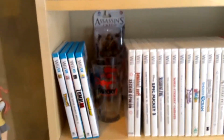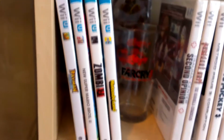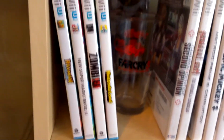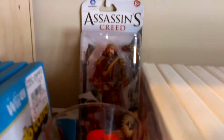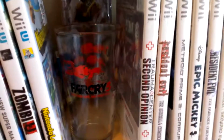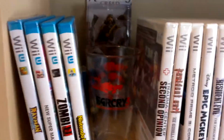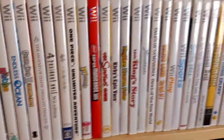And then down here, my massive Wii U collection of all of 4 games right now. 2 Ubisoft, 2 Nintendo. Hopefully I will get some more in the future. And then back there is a little Assassin's Creed Black Bart figure, which came with my game. The Wii Fit meter is sitting back there too. And a Far Cry 3 glass, which I got at Comic-Con last year, because it has nowhere else to go, and so we're just dividing the Wii games with the Wii U games. Wii U games, double stacked.